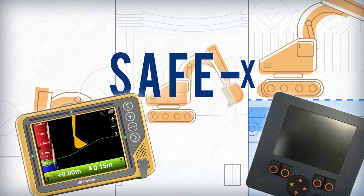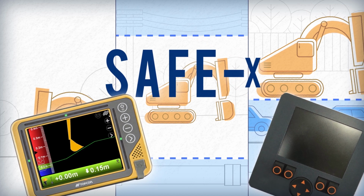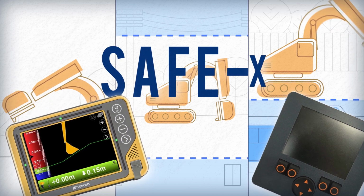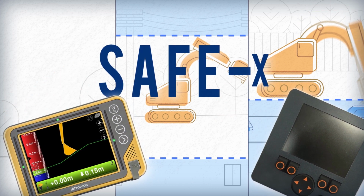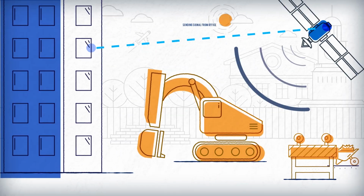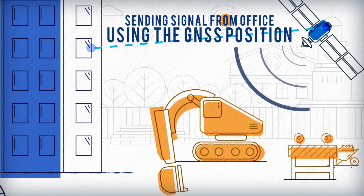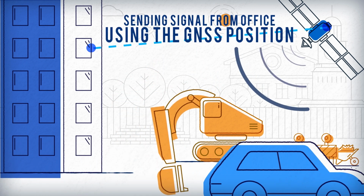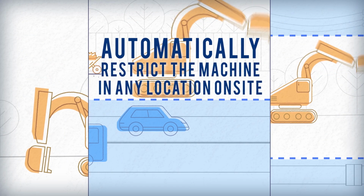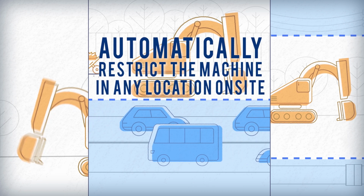Position Partners is now pleased to offer this unique combination of 3D machine control and slew limiting technology that can be fitted to all excavator makes and models. This technology allows you to input height and proximity zones in real time from the office using the GNSS position from the X-53i and automatically restrict the machine in any location on site without the need for in-cab assistance from the operator.